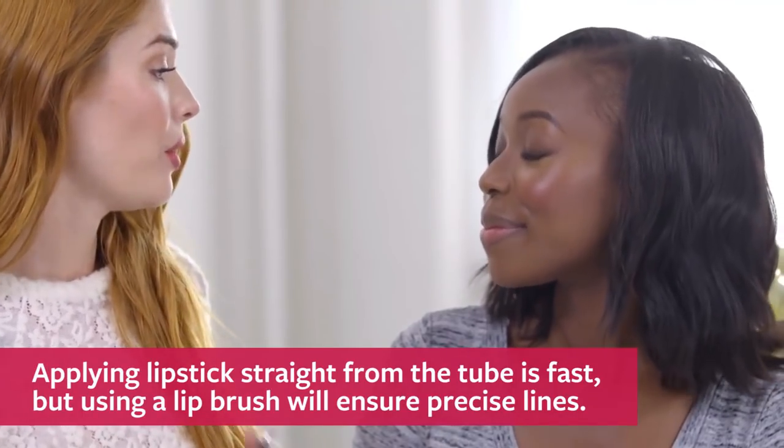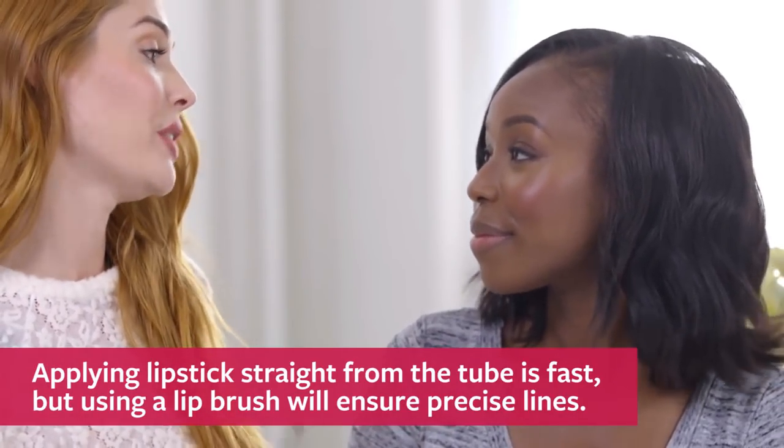Are you going to use lip liner or no lip liner? I'm just going to use a brush, apply your lipstick, blot it, and then reapply. Okay, so let's go through it. Some people recommend applying lipstick straight from the tube and others recommend using a lip brush. What's the benefit of using a lip brush? I do both. When I apply on myself, I go straight from the tube. It's just faster and quicker and I know my lips. But when I'm working on a client, I like using a brush for precision and to get that really nice crisp edge.